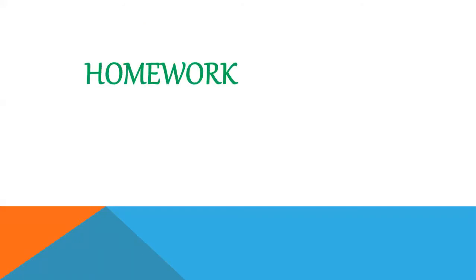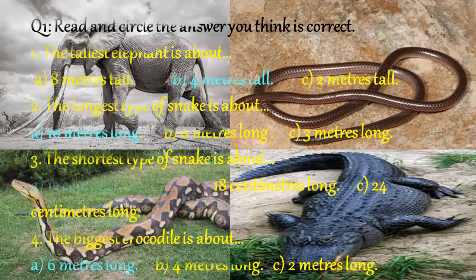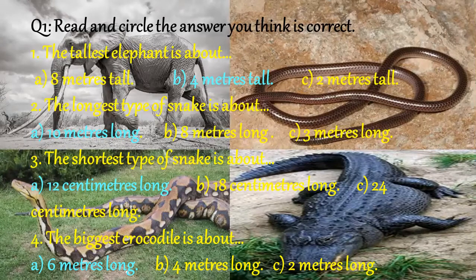And students, your homework starts from here. Question number 1 is, read and circle the answer you think is correct. Point number 1. The tallest elephant is about A 8 meters tall, B 4 meters tall, C 2 meters tall. The correct option is 4 meters tall, B.